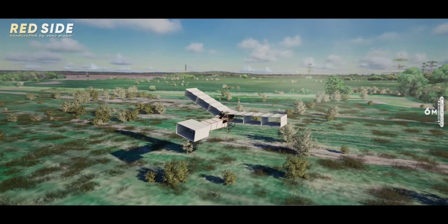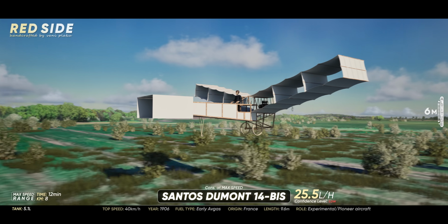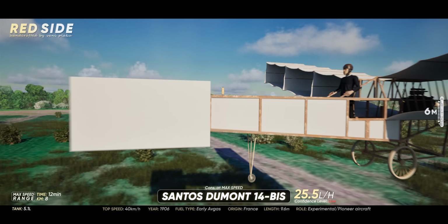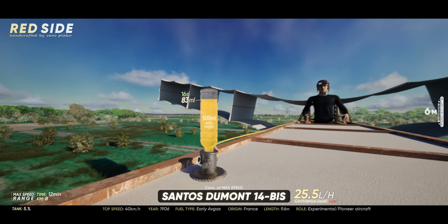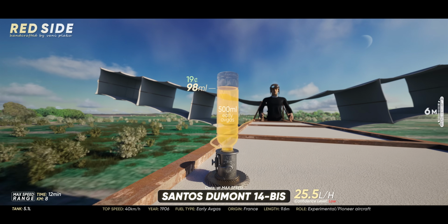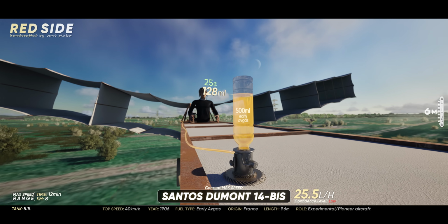The Santos Dumont 14 bis flew at just 6 meters of altitude, reached 40 kilometers per hour, and consumed 25.5 liters per hour, around 7.08 milliliters every second, costing approximately 1.4 cents per second.